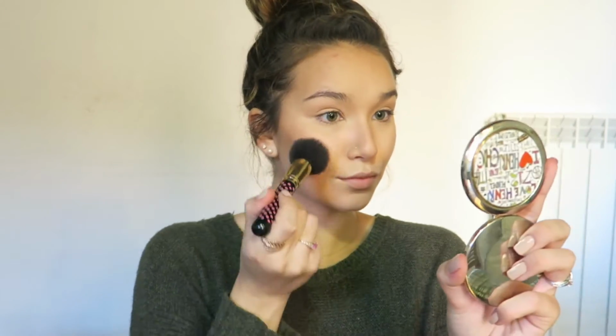I'm also going to use the Luminous Peach blush from that little palette as well. Just putting that on the apples of the cheeks and lightly dusting it back towards my hairline.